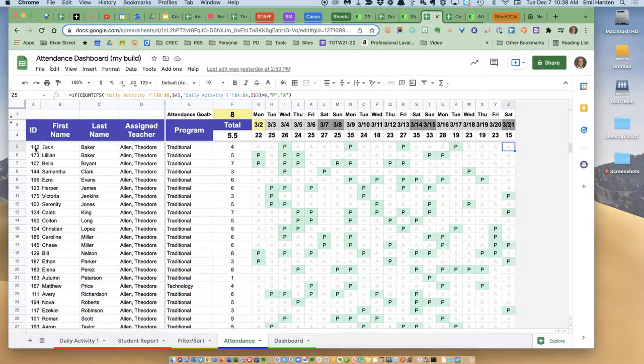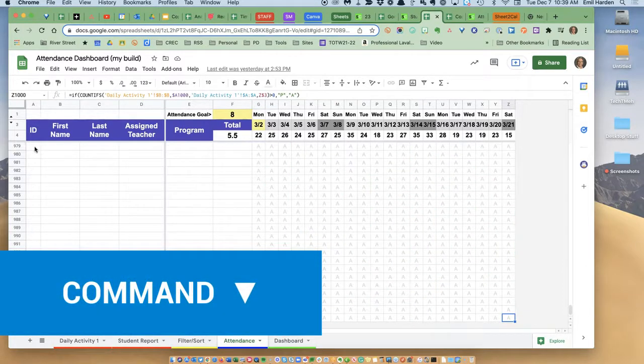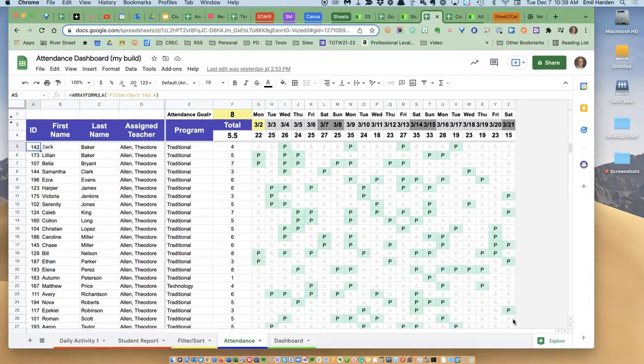If I hold the command key and hit the down arrow, it will take me all the way to the last row that has text. Now, if I hit command up again, I'm back to the very top of my spreadsheet. So those command and arrow keys will help you navigate a large spreadsheet so much faster. Now again, there's a handout with all of these plus more. Look for some that you think will be advantageous to you, and hopefully they will help you speed up your work on the computer.